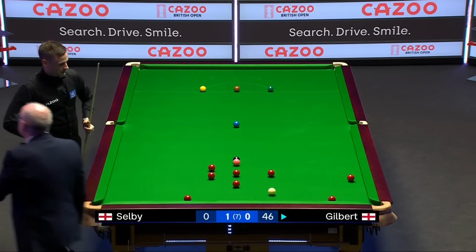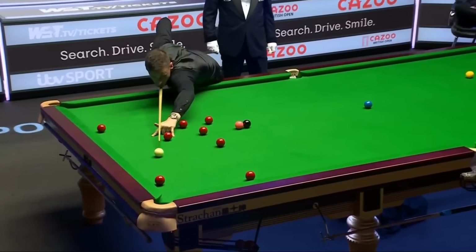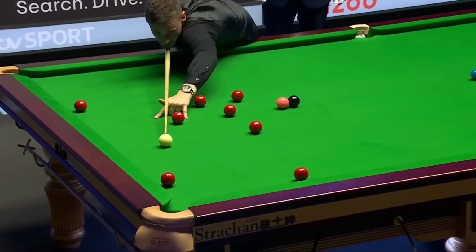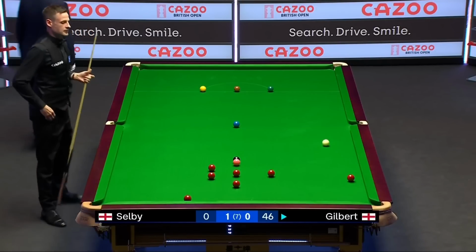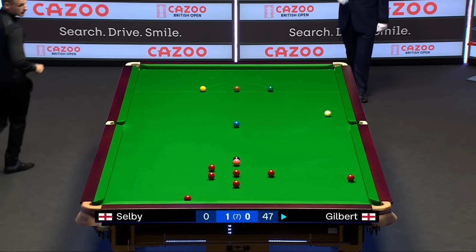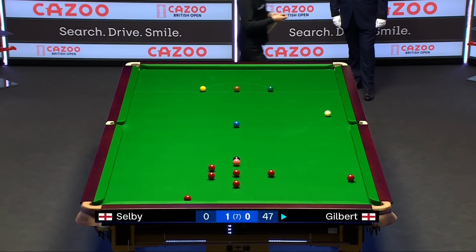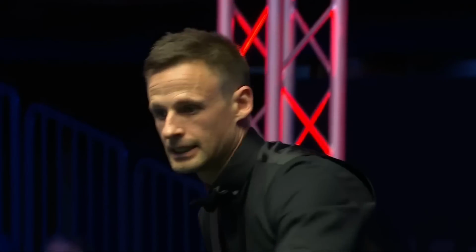46. Pink and black not potable now. So we can only concentrate on blue or ball colour here. 47. But he's got a healthy lead. And he's only going to need a few more reds and colours. He should be past the winning line.